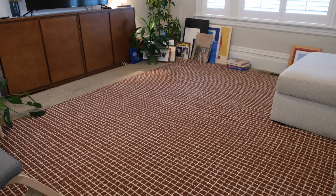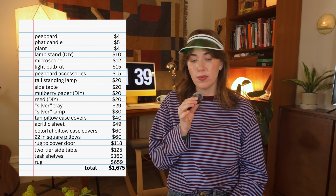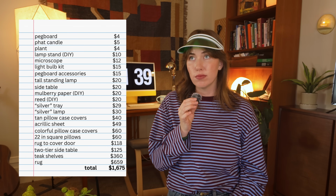Our grand total comes to $1675 for 2 people to make over their lovely living room. Totally worth it to me. This room is like the best. It turns out all you need are 12 light sources.